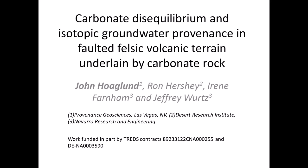So my presentation is Carbonate Disequilibrium and Isotopic Groundwater Provenance in Faulted Felsic Volcanic Terrain Underlain by Carbonate Rock. Quickly walking through that, carbonate disequilibrium: I will present a technique to show the measurable amount of disequilibrium in the carbonate system between bicarbonate, carbonate, solid calcium carbonate, CO2 gas in the vapor phase, dissolved CO2 in the water, and pH.